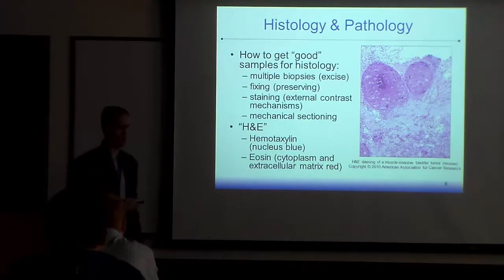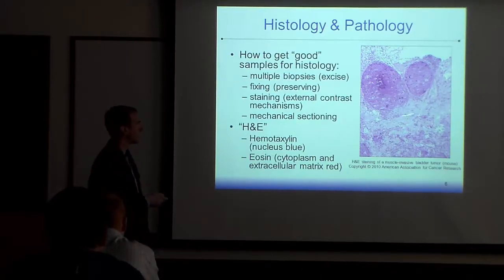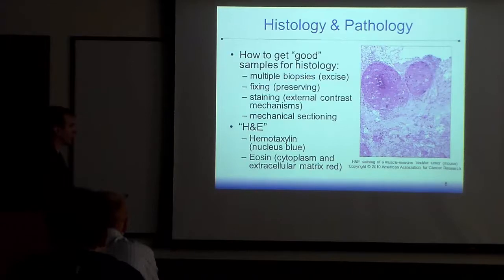And typically, the external contrast agents we use would be hematoxylin, which is going to the nucleus, making it blue. It also goes for red blood cells, which turn very red from it, and eosin, which turns the cytoplasm and the extracellular matrix very red.